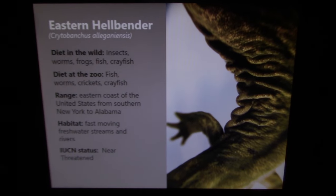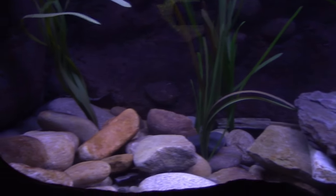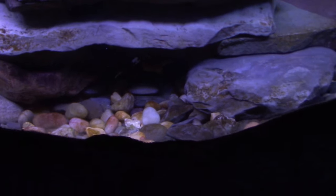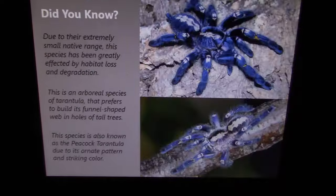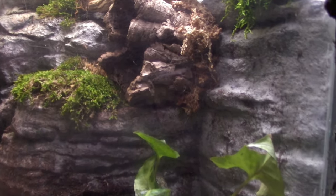Got eastern hellbender. All right, only thing I see in here right now is that one fish. So hellbender looks like he's underneath this rock, because I can see just a little bit of him here. I can see him like right there. Beauty sapphire tarantula. Again, not seeing the tarantula. These critters got all sorts of place to hide.